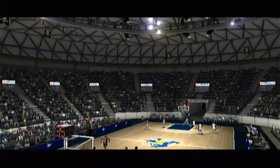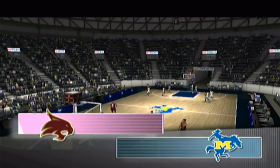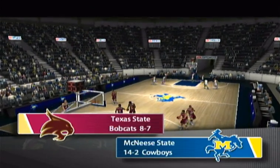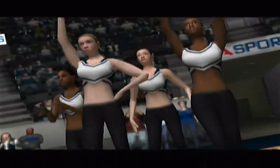McNeese State is having an outstanding season, don't you think, Dick? Hey, no doubt about it, Mr. Nestlett. But there's still games left to be played. But at this point and at this pace, they're on track to grab a top seed in the tournament.